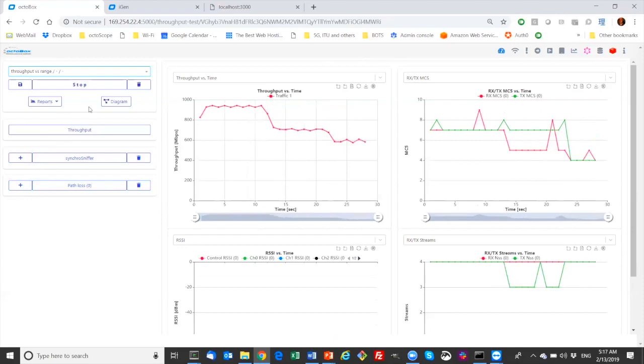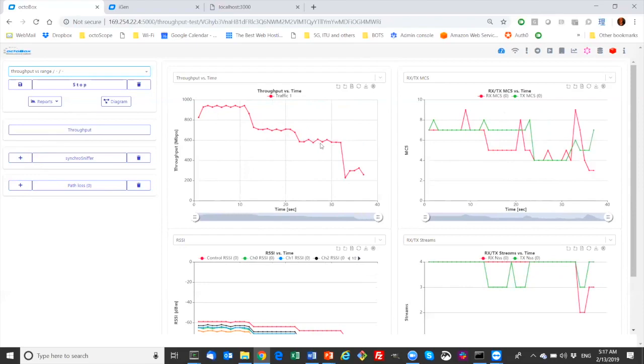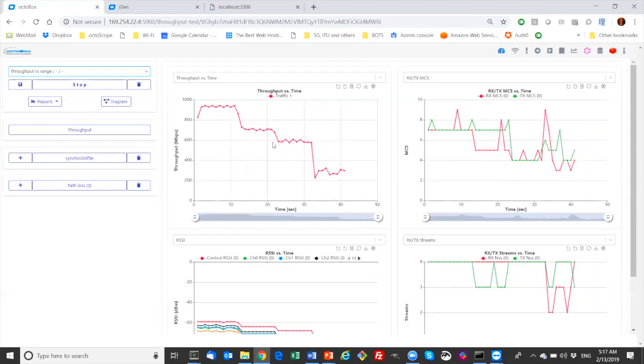So what you're looking at here is the throughput between that access point and that PAL, and as the attenuator is increased, you can see the throughput dropping. So this is the rate as a function of essentially distance.